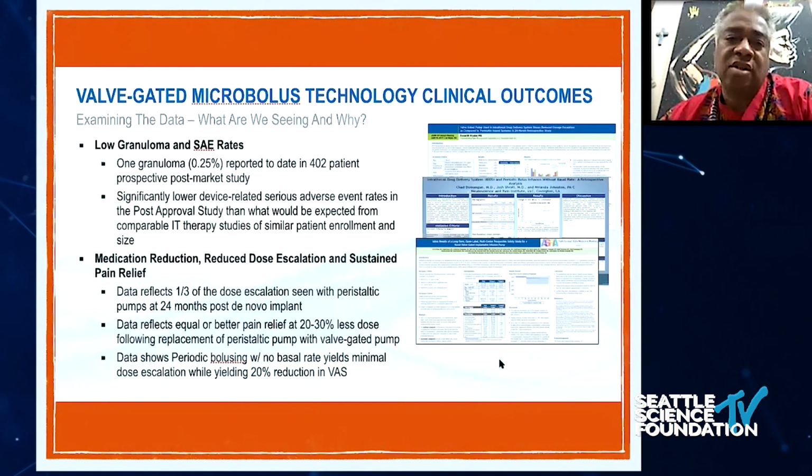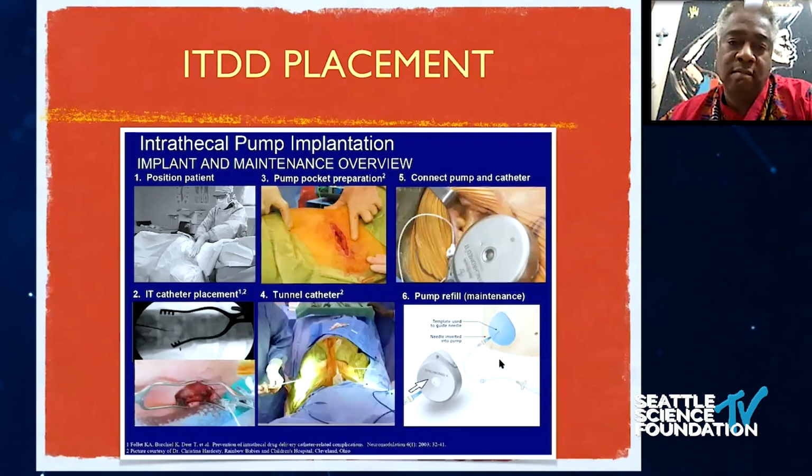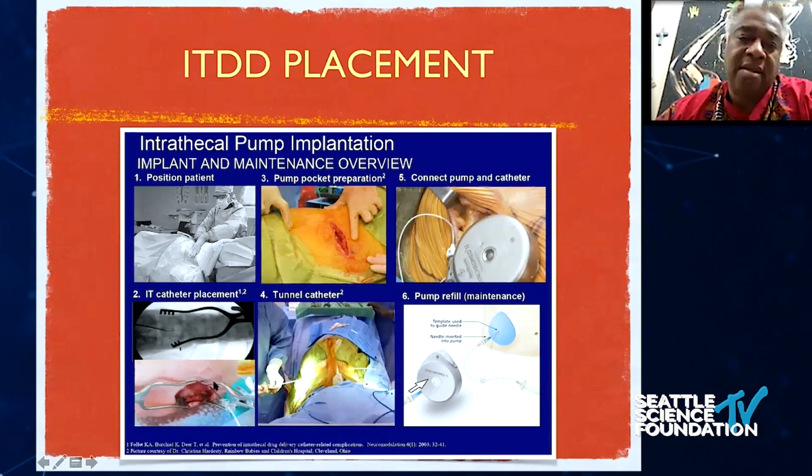And what some of that has demonstrated is that there's a lower significant adverse event reporting, typically that being granuloma. Also, we see a reduced escalation of medication in people who have bolus delivery. So a typical placement, positioning is really important. I will have them in a decubitus position after gaining access, and that's kind of the most important thing.